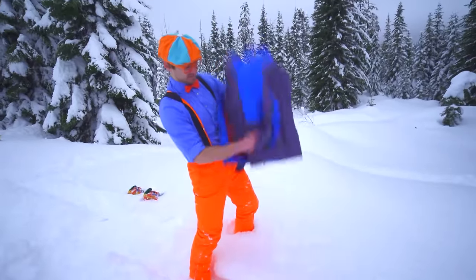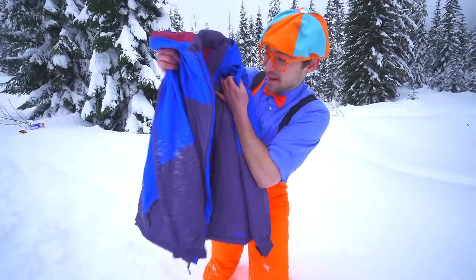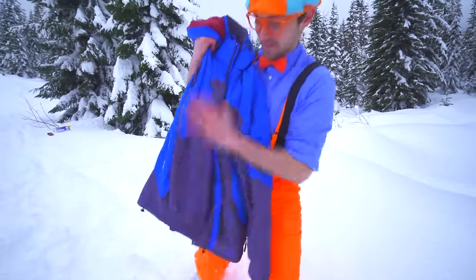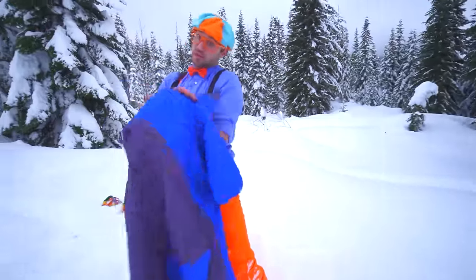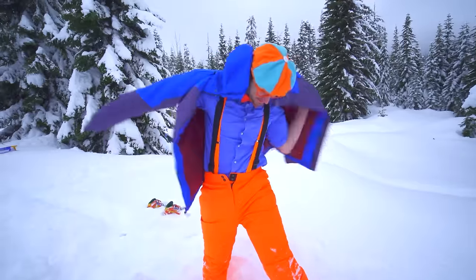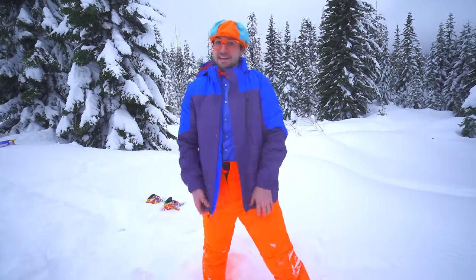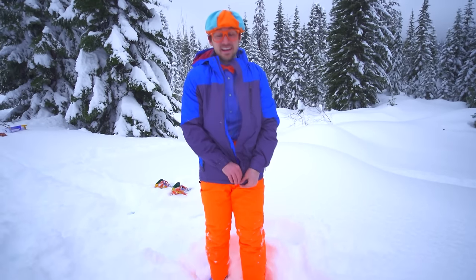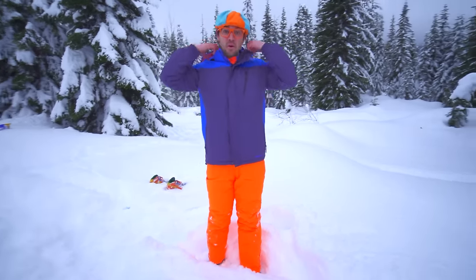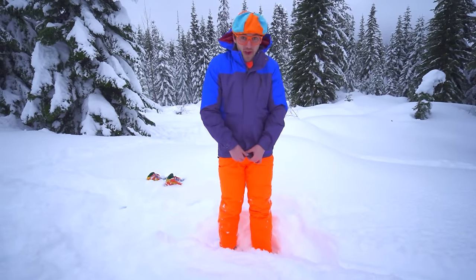Look! Yeah! This is my snow jacket. It's a coat, see? Coats keep you warm, and you should wear one when it's cold. All right. Whew. Yeah. I'm a lot warmer already. I'm so excited to play with this snowmobile toy once I'm all bundled up.